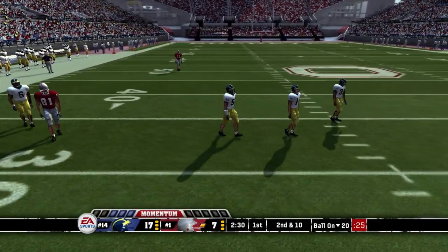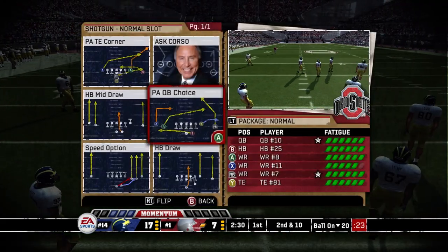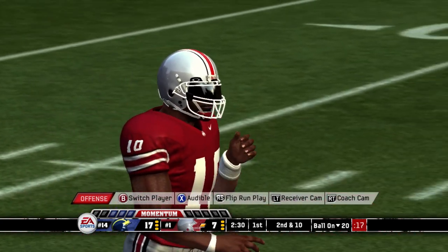It was, Kirk, but you know what? It's all reaction. Anytime you're out there on defense and the pass is within arm's length away, you knock it down. Second down, 10 yards to go. Ball on their own 20.